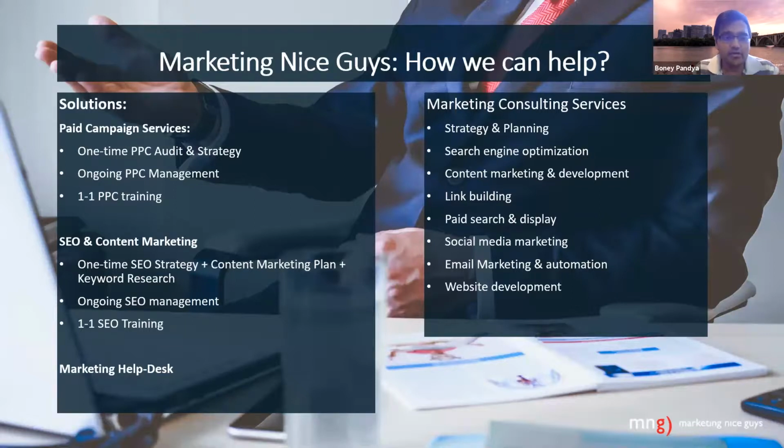The other thing is, we help our clients with ongoing PPC management as well. If you want us to just take over the PPC campaign, we can do that for you. And the third is we provide one-to-one PPC training. Tim and I have both been adjunct professors at Georgetown, in digital marketing. So anything related to training, we are happy to provide training for paid campaigns.